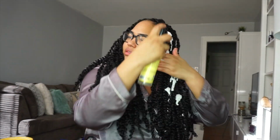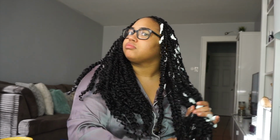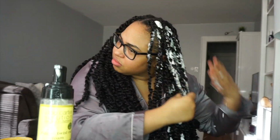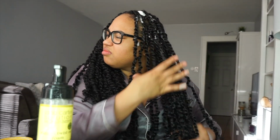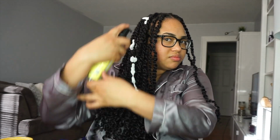Alright guys, so right now I'm using the Jane Carter Solution Natural Twist Out Foam. I'm just adding it all over my hair. This gave my hair an extra shine and a little extra hold, and I figured it's a nice touch to add on to my actual natural hair. And I'm doing this on both sides.